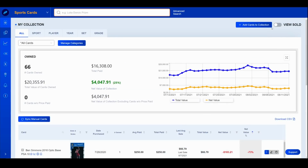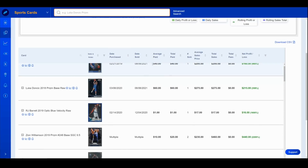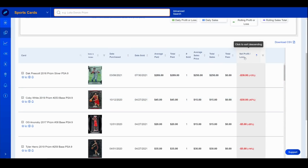Let's go over and look at sold stuff really quick. And once again, I'll keep this fast. On the sold listings, once again, you can sort by net profit, net loss. As you can see, my losses aren't too terrible. I took a loss on this DAC Silver. I actually sold this at the National for cash. This was one that I bought on Star Stock and had shipped home. So took a loss there.